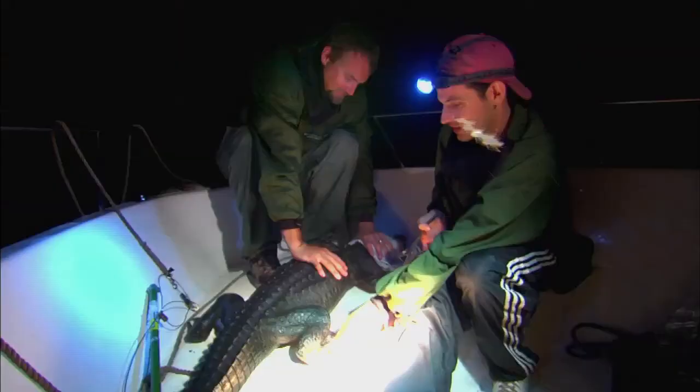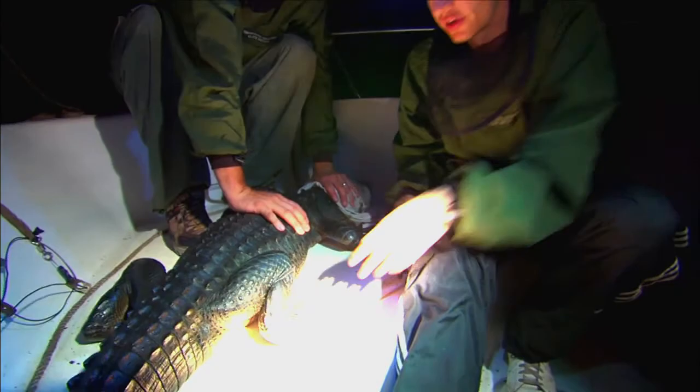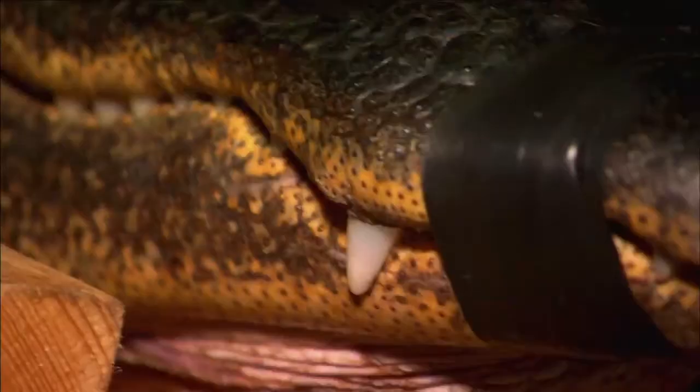Lift, lift, lift, lift. Next, a gator is weighed and measured, and an external tag is attached to its toe. It's a little metal tag that has a 5-digit number in it. And so if anybody anywhere in the state catches that alligator again, they can say, okay, where was it originally tagged? And we can learn about their movements and behaviors in that way also.